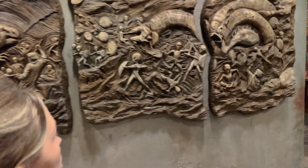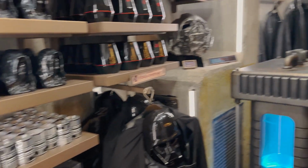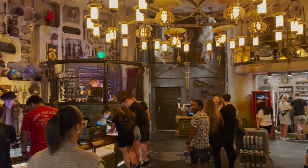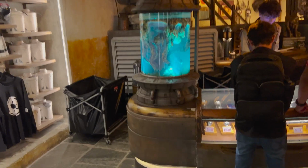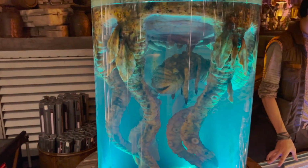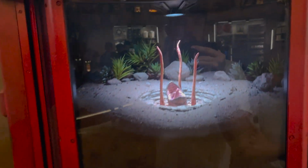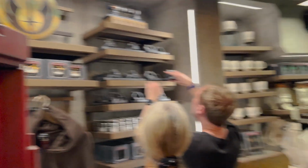So we're actually gonna go in here because we've never looked in here. I think it was called the Den of Antiquities. Check this out. It's pretty cool in here. Got some unique items. Oh, look at that. Is that like a... I don't know what that is. Ew. Look at this. Let's try it out. And over here, you got this little thing. Oh yeah, look at this thing. Pretty cool. Never been in this one before, so that was something new.